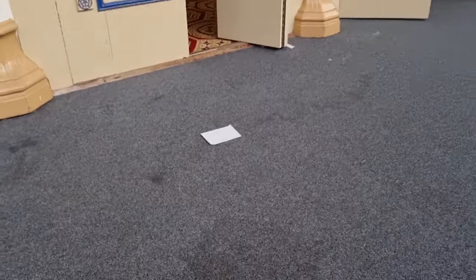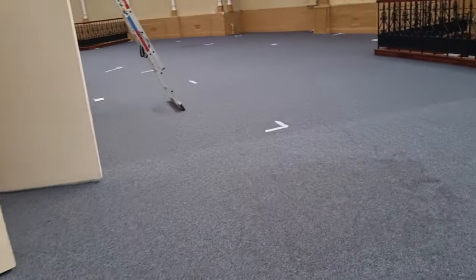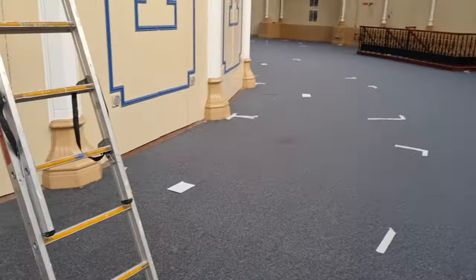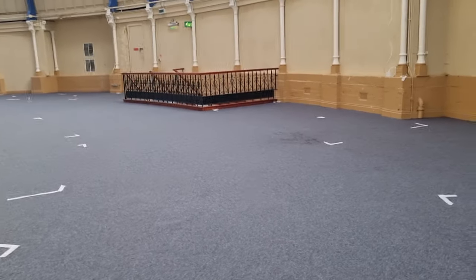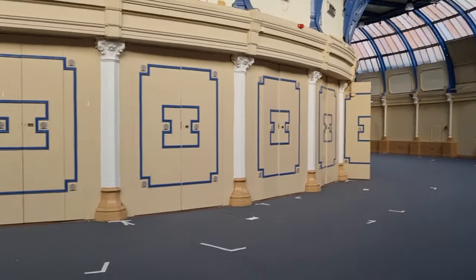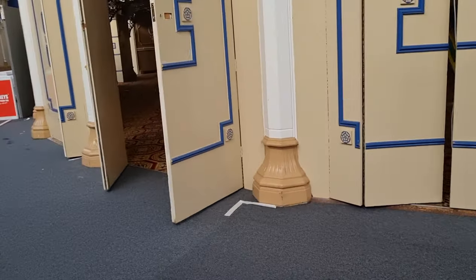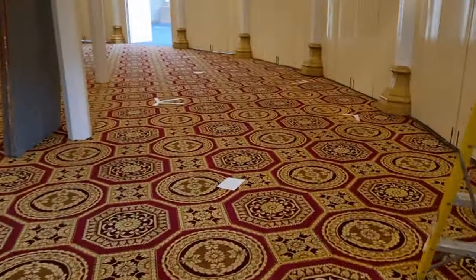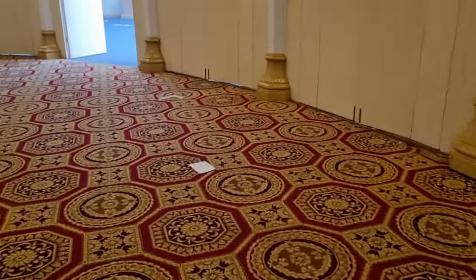What we've got over here is Blendy pens. Again, there's just a few of them set down here. Did you ever see they go all the way around like that? So we'll just nip inside here and see what stalls are in here, just for a quick look. I think it was in here where the big Bamford stall is.